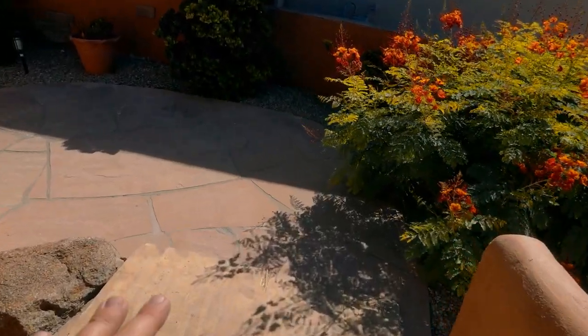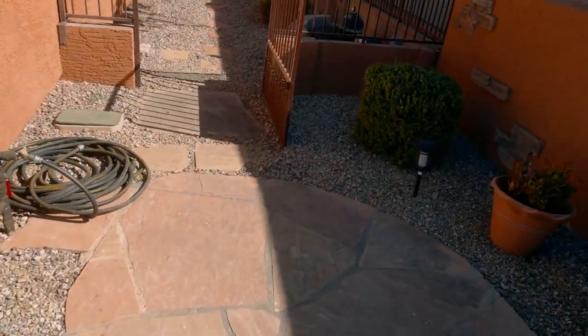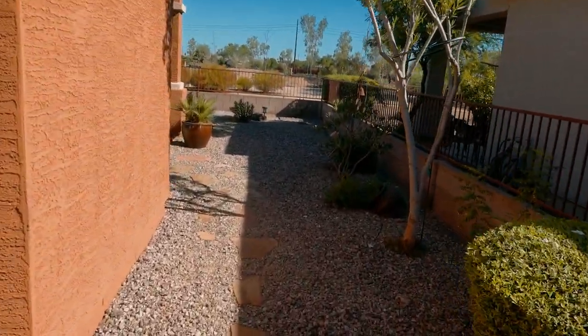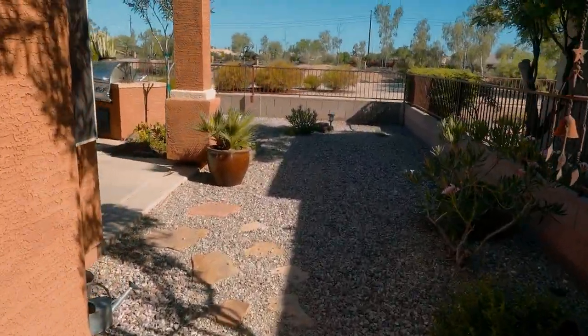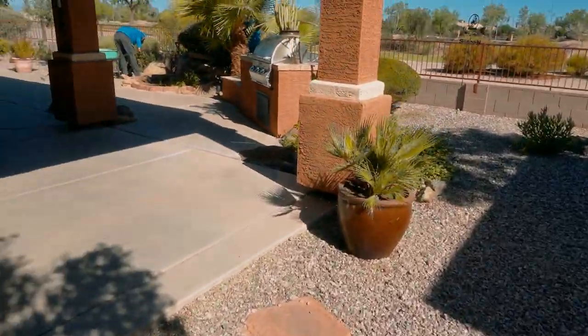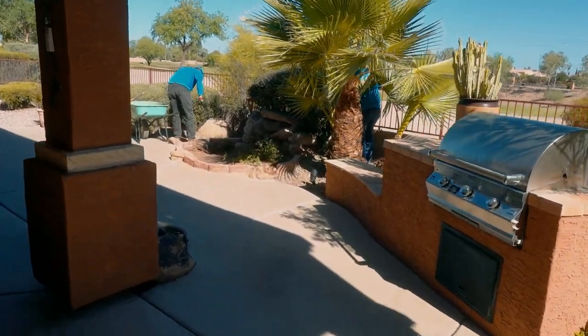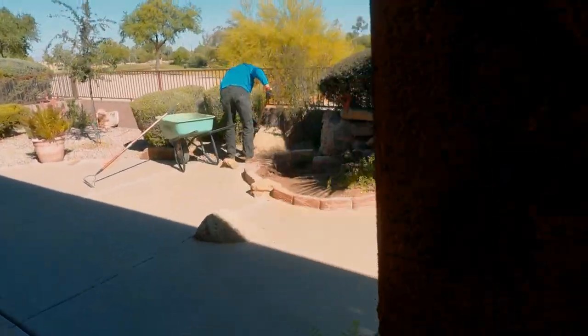Now we have got some tight spaces to work with to get through here, and this is our gate. So we're gonna bring the machine back here in one shot, and then we're gonna have to truck all of our boulders back here by hand. This will be a staging area, and right over here is where we're gonna be living for this project.